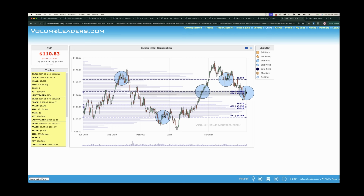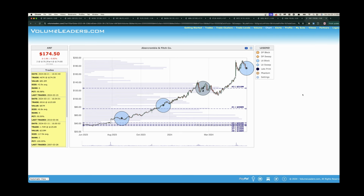Potentially, as long as this low holds at 110, which is a round psychological level, you could see a move back up to somewhere between 115 and 120. I think this is definitely a name worth keeping an eye on, and I would set those alerts right around 111. And finally, Abercrombie & Fitch.